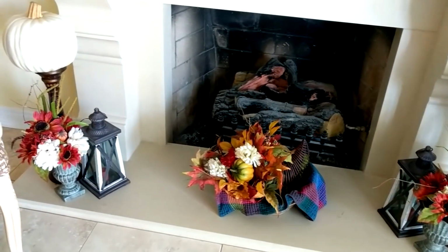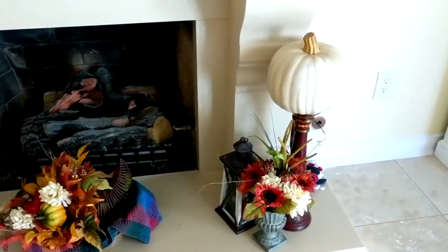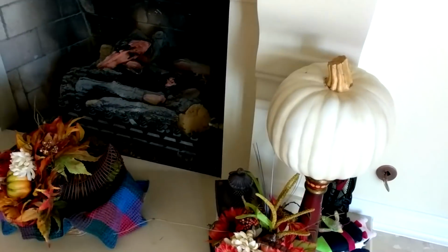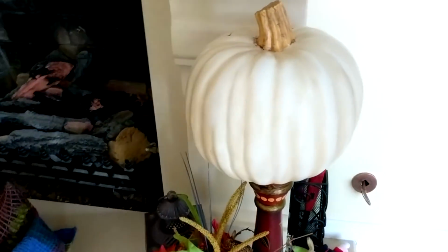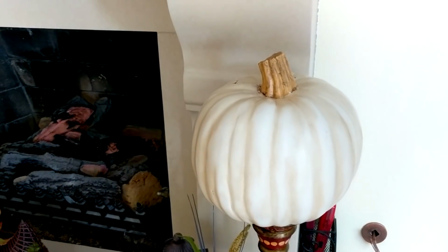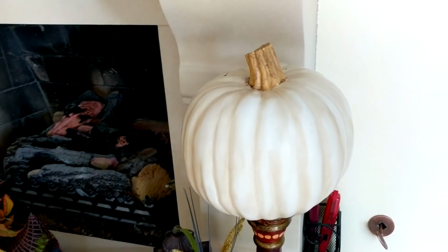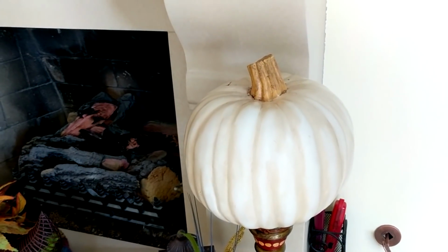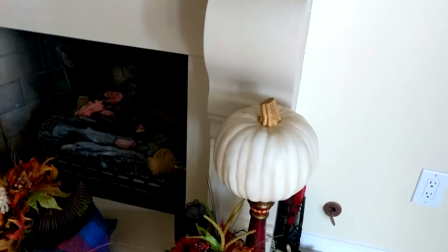I did show you my fireplace in a different video already, but one thing I wanted to point out is I have updated these pumpkins as well using some antique wax, and I really like the depth it gives to the pumpkins. It makes them look a lot more realistic, and these were very old and looking kind of dilapidated, and now I like how they look a lot better.